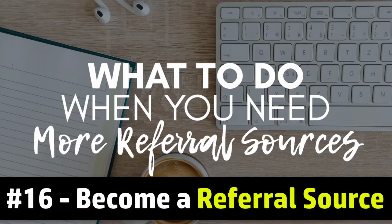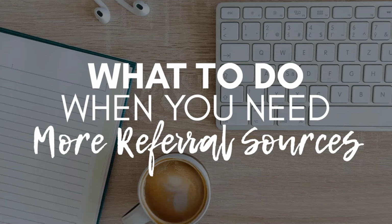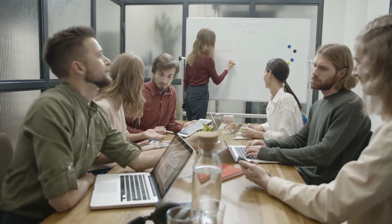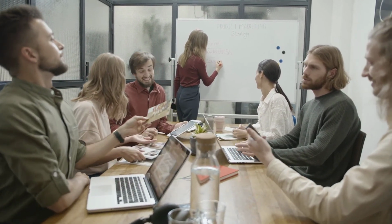16. Become a referral source. Every small business needs referral sources in order to maintain sales. Make a list of small business providers that you use on a regular basis and feel you can recommend to others without reservation. Then contact the owners and see if they have any kind of cash referral offers available.